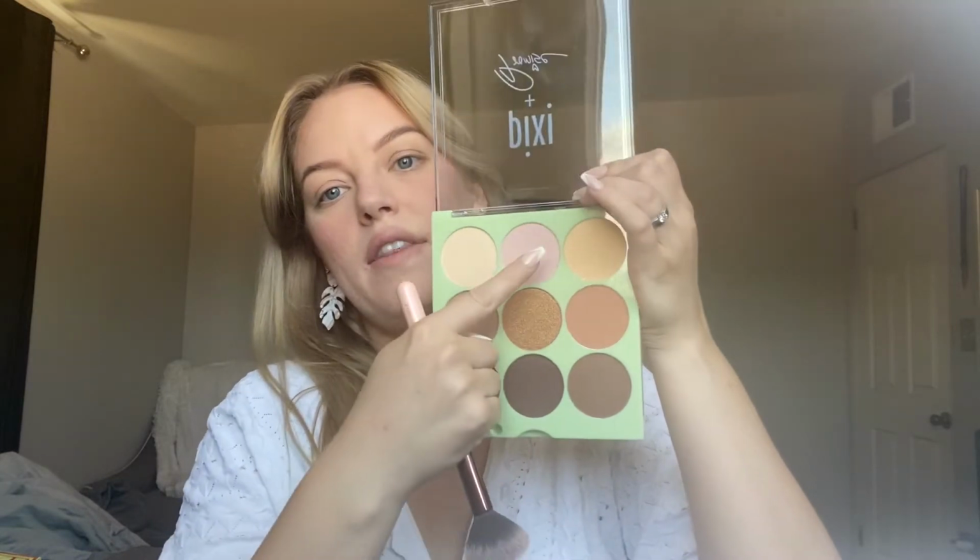The formula is really smooth, I've noticed. It's not the most pigmented palette, but that kind of works, especially if you're a beginner, if you don't wear a lot of makeup. I think that's why they have those darker shades in there too. So if you want that oomph, you can add it. And they are matte, which I like. The only shimmer shades are these two here, this guy here and this one here. Let's hide that five head.